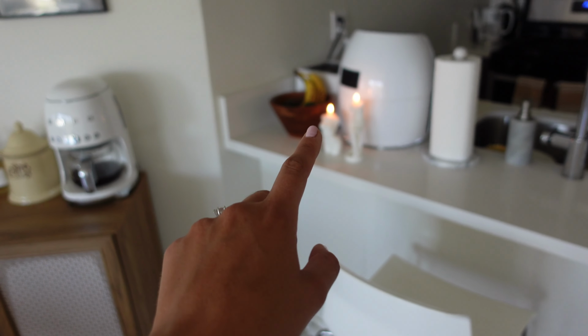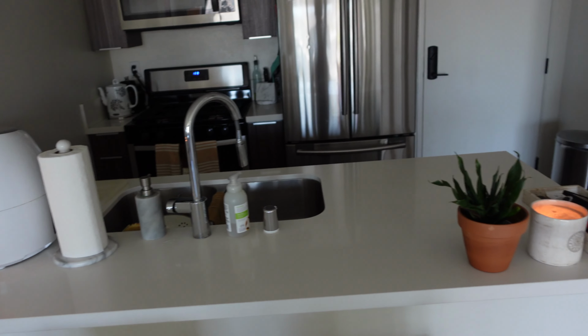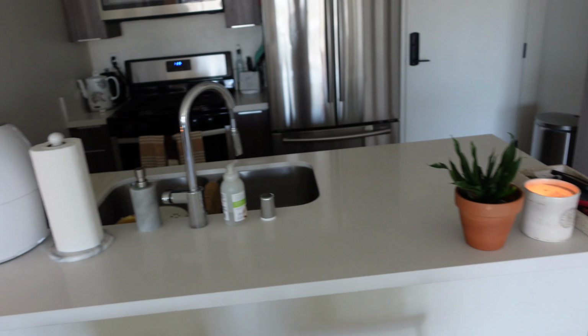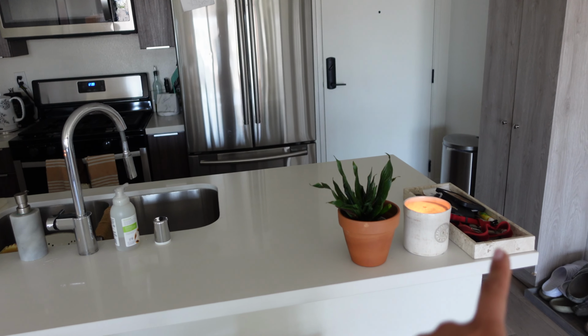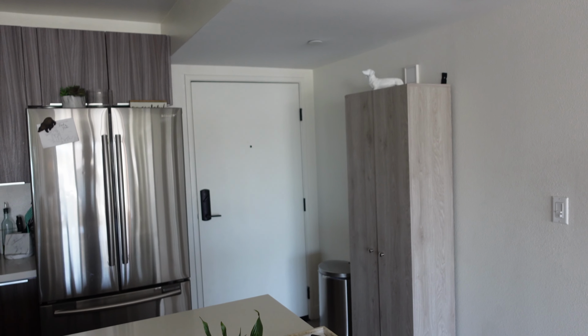That is from Amazon. That bowl is from Home Goods. The candles are all miscellaneous. These I actually got off Etsy. That candle I got from Home Goods. That catch-all thing I got from Amazon. This I believe I got from Overstock.